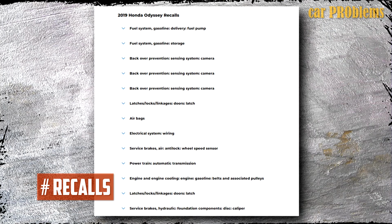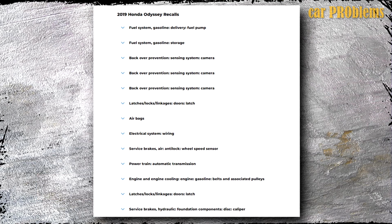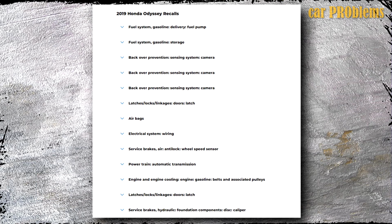Recalls. There are 13 recalls related to the 2019 Honda Odyssey. The full list of recalls you can now see on the screen.